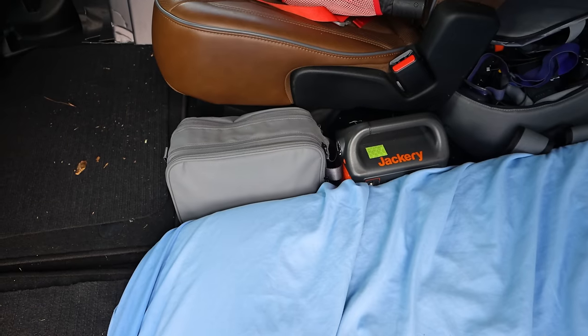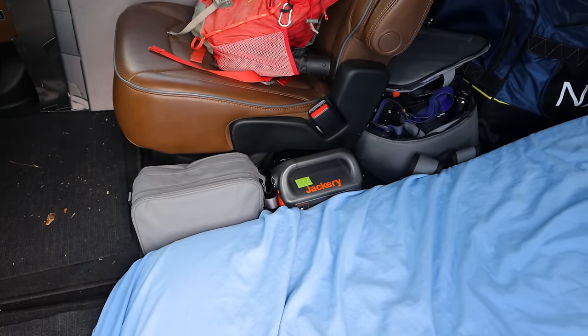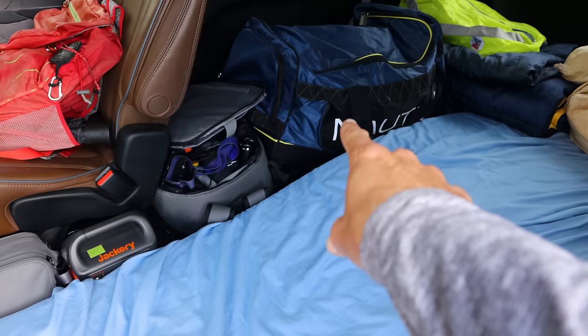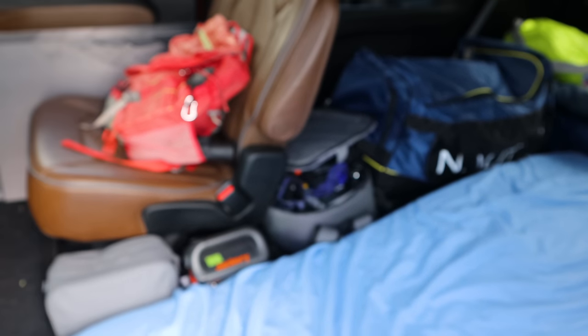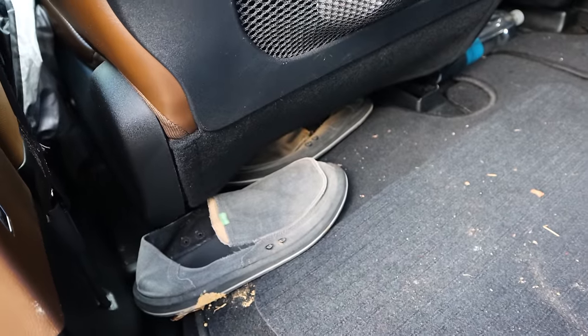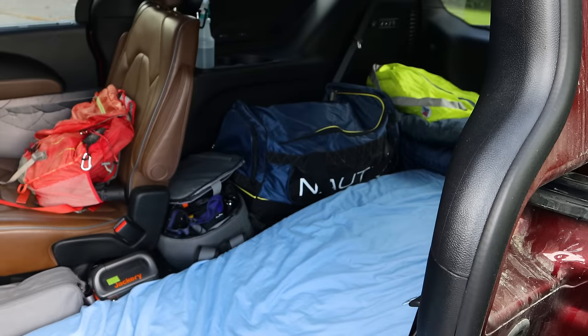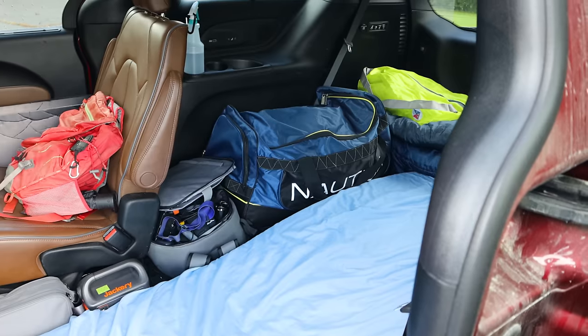This is my toiletry bag, and that's been a handy place to have it. It's nice and accessible. Again, that flew over with me in the main checked luggage. I've got some shoes here. These are kind of camp shoes. I actually flew with these on my feet, and then my hiking shoes were with me once again in the checked luggage.